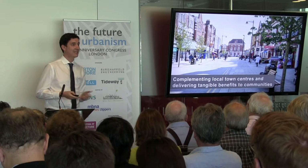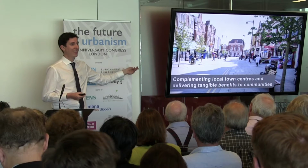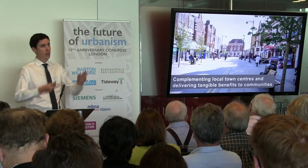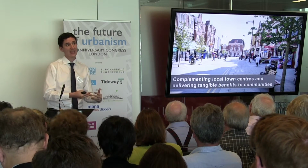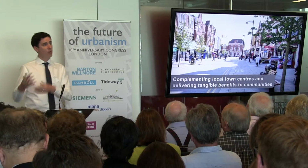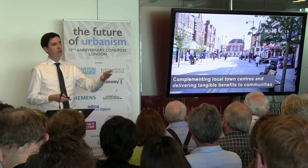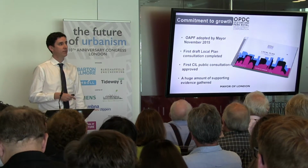How do we connect into the surrounding areas? So this is Harlesden. GLA High Street funding's already gone in there. What we don't want to do is to build a major new London town centre that kills Harlesden. So we're doing a lot of work with the Harlesden town team, Brent, about where do these connections happen and what are the future uses that can be complementary.